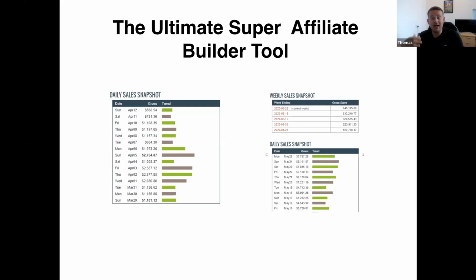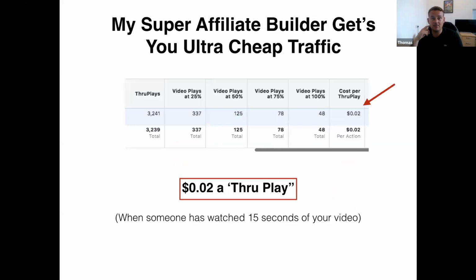I've tried before, ad accounts getting shut down. I've tried all that, gone down that route, even running in more compliant niches, still struggling with the ad account issues. But the Super Affiliate Builder really makes it simple, really does. And obviously the conversions just make it even better.